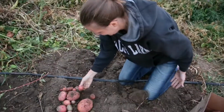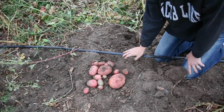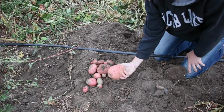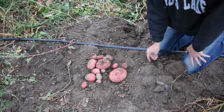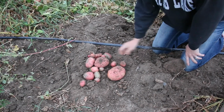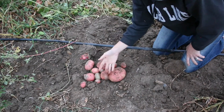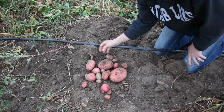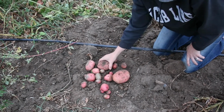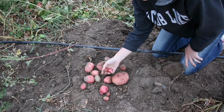Give you an idea of what we should be getting. That is one plant. I don't know how many plants we have. A lot. You should be getting about 10 potatoes per plant on average. I've got a lot more of the little ones. I think the variety is always funny. We got these huge ones, and then some like this. They're tiny.